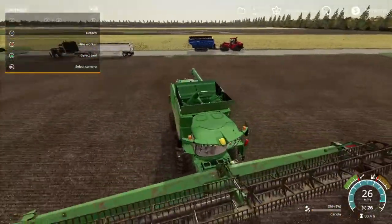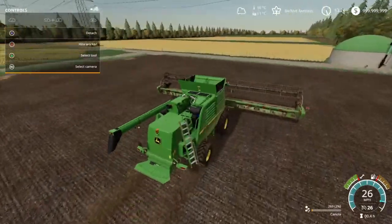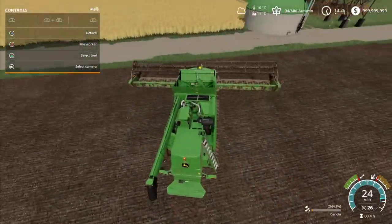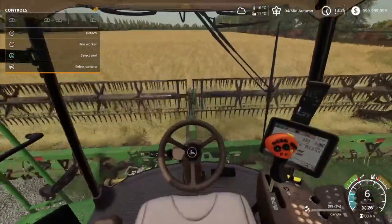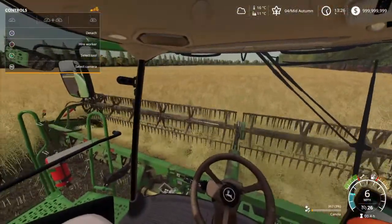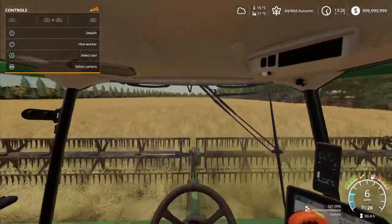Alright, we finished up that field, so now we're gonna do probably some of this field. I'm guessing we're just gonna run right in right here. No, no, no, no. We're gonna keep going until we get that auger filled up.